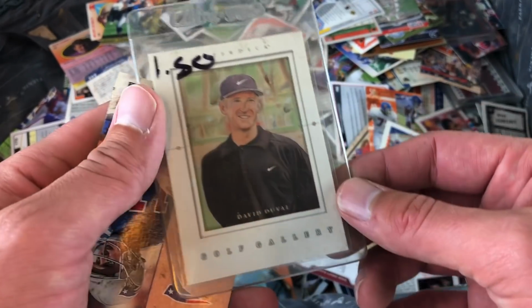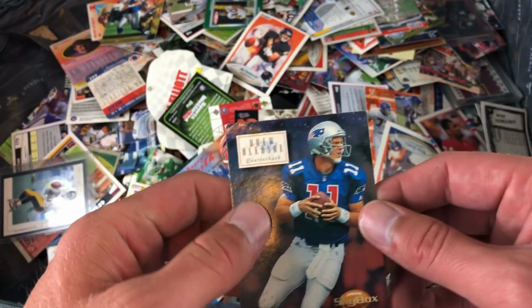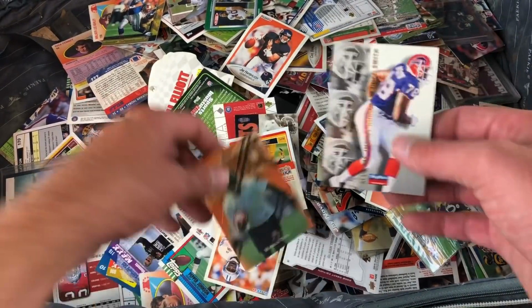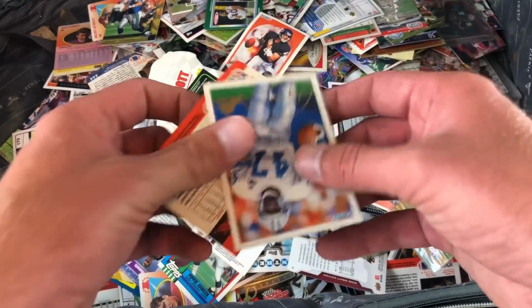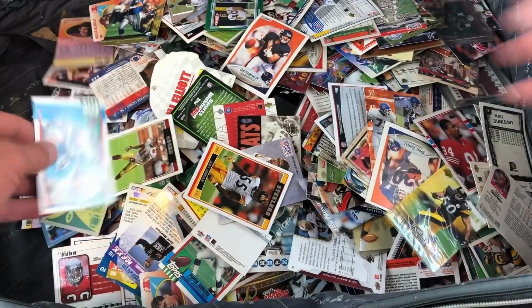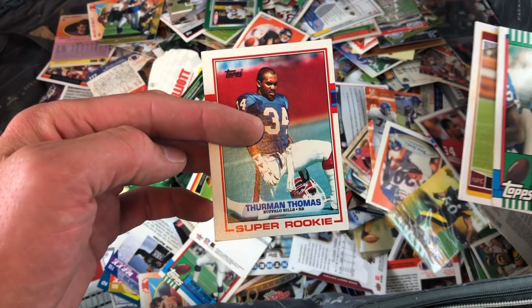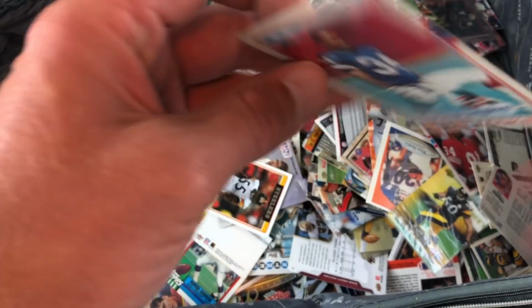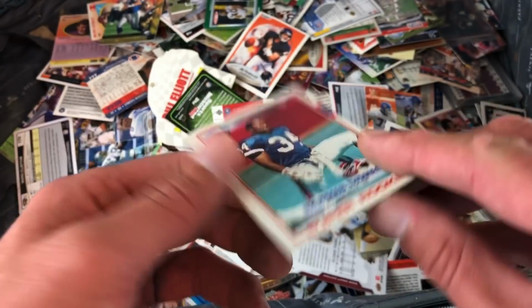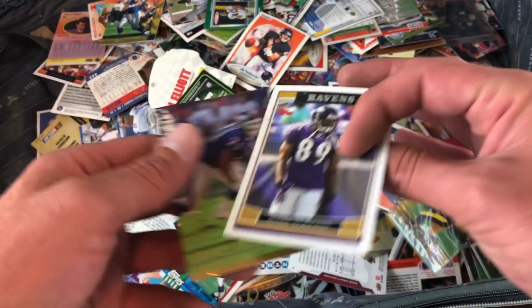Jeez, just annihilated. And David Duval again. Bledsoe. Kordell Stewart. There's Thurman Thomas Super Rookie. I don't think that's a rookie card. I really doubt it. Maybe like second year or something. Still cool though. I've never seen that one.